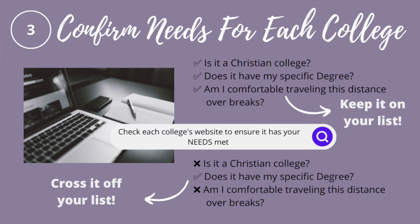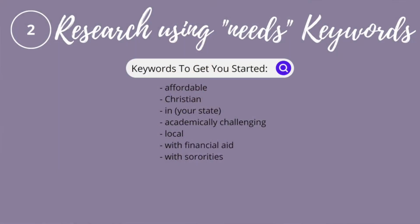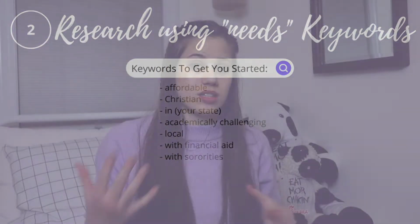Don't be discouraged if your list completely goes away or if it hardly goes down at all, because this will be different for every person because we all are seeking something different in our college. I do want to mention, if your list goes away, then this is where you have to restart and go back to your needs list and adjust your searching. So you're probably going to want to either change some of your search terms or broaden your search terms.